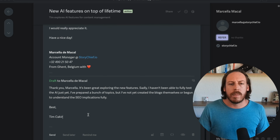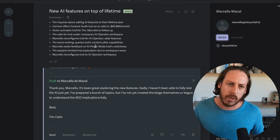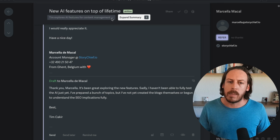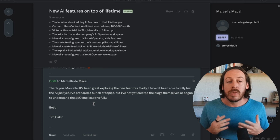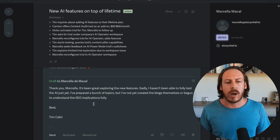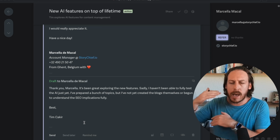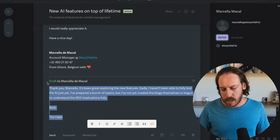So what I love about this is that here, as you can see, if I didn't want to look up to all the thread, I'll be able to just click on another AI feature, which is the summary. I'm going to expand the summary. And as you can see, I have the whole thread. Think about this for all those long email threads between team members, and you're like, oh my God, where are we? You could just click on summary and understand what has happened throughout the whole thread of email, and you can respond in just a click.